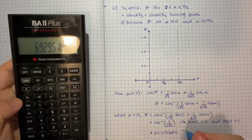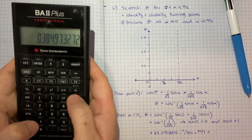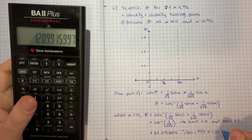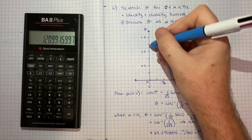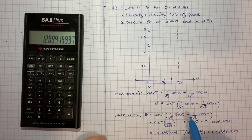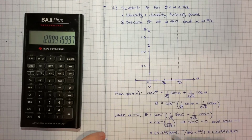And then to get that in radians, I divide by 180 and multiply by pi. I'll use 22 on 7 as an approximation of pi. And so I'll go divided by 180 times 22 divided by 7. And I'll get 1.209915997. So about 1.21 is where we plot this. So this would be 1.25, so somewhere in that vicinity. So as alpha tends towards 0, theta tends towards the inverse cos of 1 on 2 root 2. And that's that part. Discuss theta as alpha goes to 0: it tends towards the inverse cos of 1 on 2 root 2.